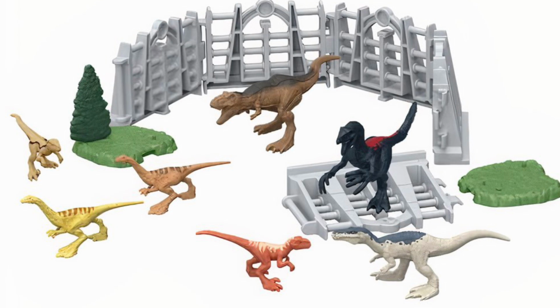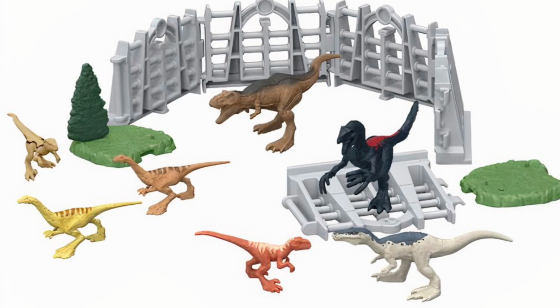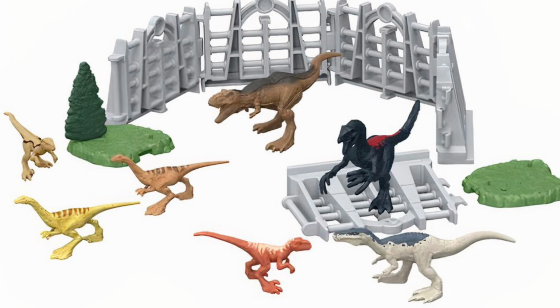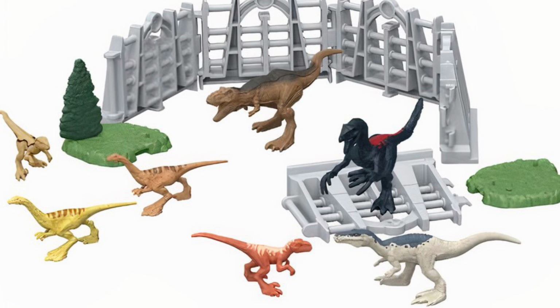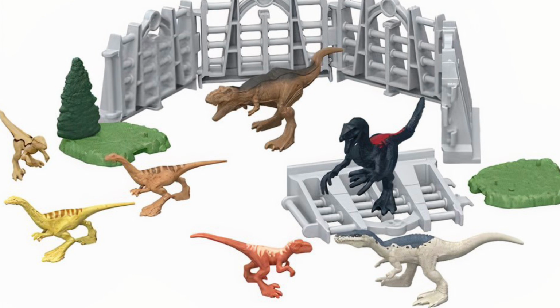And there's even a bigger pack that I don't have in this video that's going to have 30 different pieces, so I would imagine even more fences, even more dinosaurs, so a lot to collect with this miniature line. And where do you keep all this stuff?